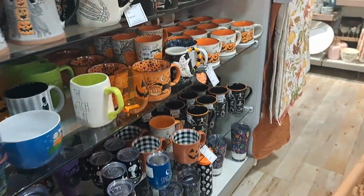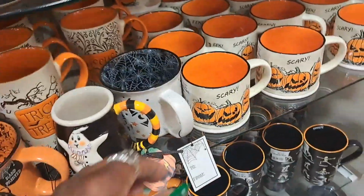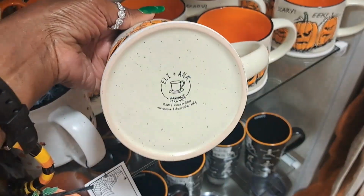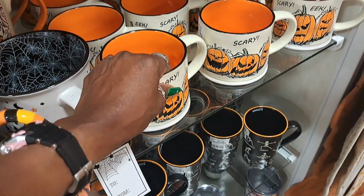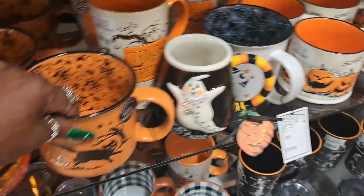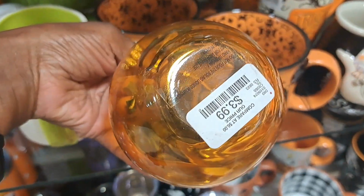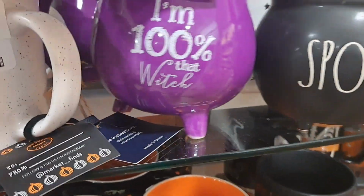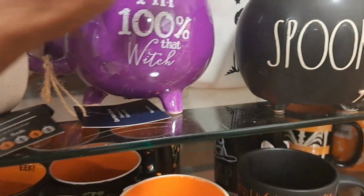So over here, they got mugs. Look at all these different types of mugs for the people who are into these mugs. This is super cute. It's only $5. Can't beat that. That's really good. And then you got this one right here. This right here. This is $3.99. Then you get, oh, this is cute right here. I'm 100% that witch. $5.